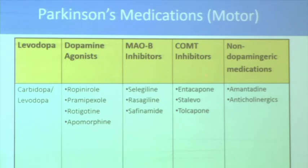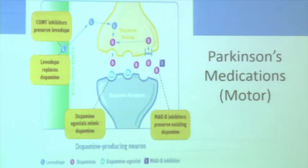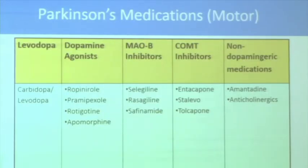The other class is called COMT inhibitors. They also block an enzyme, so they kind of work in this area here. They help the dopamine last longer and hang around longer, so they're used for wearing off symptoms. And examples, the main one is entacapone, and that's part of the Stalevo. There's one other one, but we don't really use that much because it can cause liver problems, and so I don't think I've ever prescribed that.